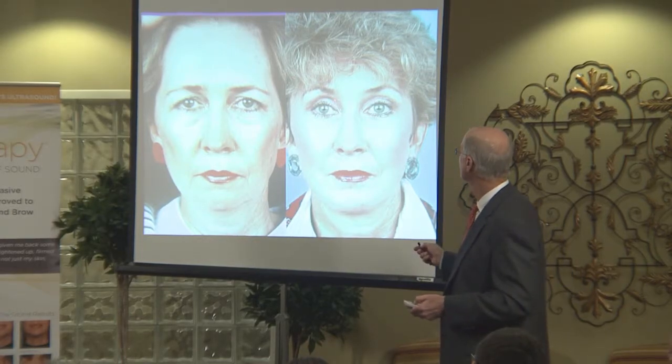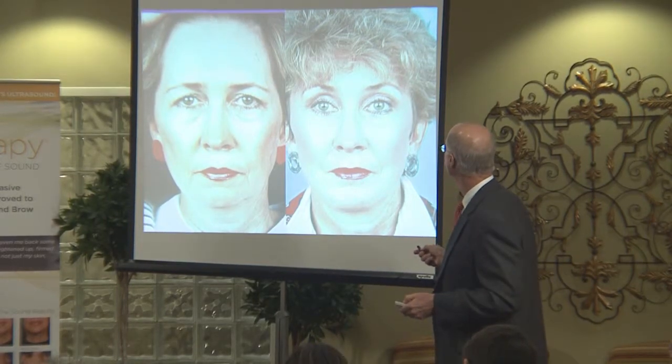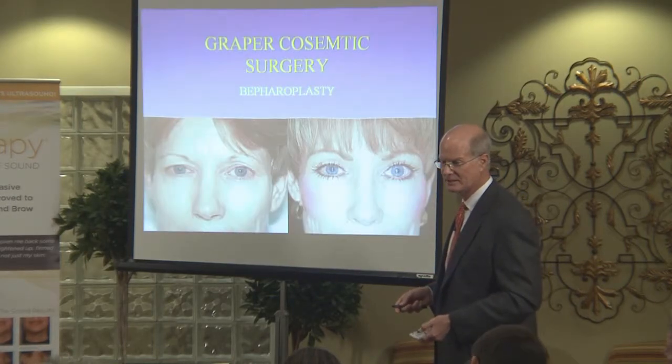You can see by lifting those brows up, we get rid of all that upper eyelid skin. She also had some skin removed from her upper eyelids, and you can see a little incision up there that could be better. But again, one of those things that's much better but not perfect. And then the shape of her face with a neck lift and facelift.